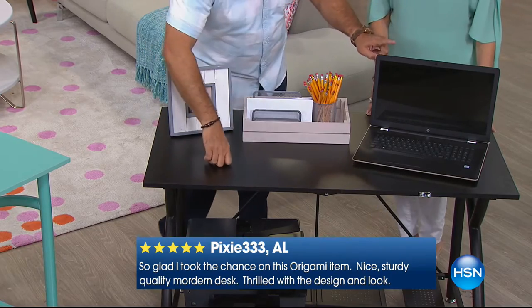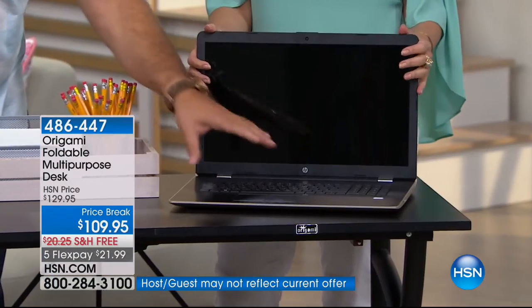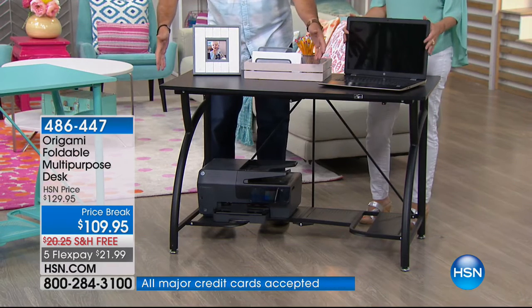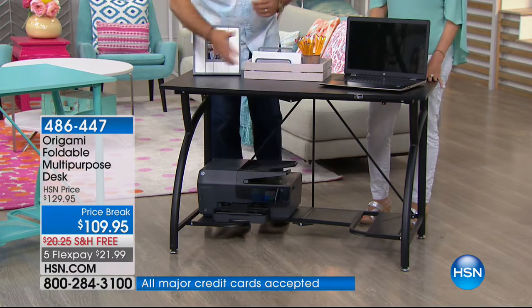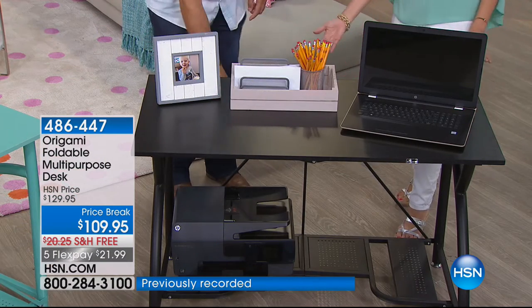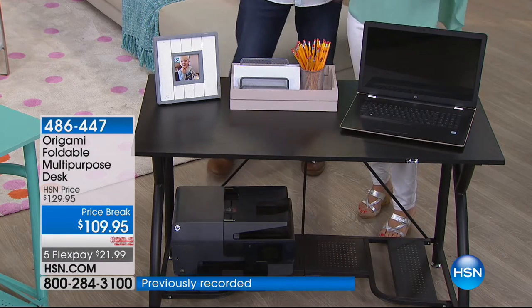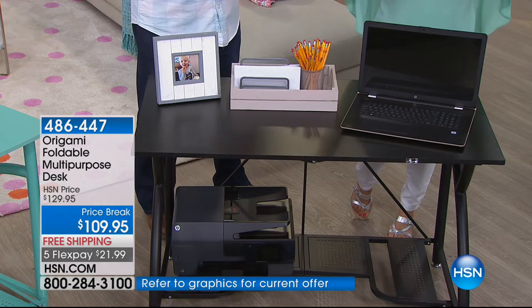This is a 17-inch laptop. Not a 13, not a 15. That is a full-size beast of a 17-inch laptop. Look at how much more room is on this. So if you were working on your laptop and needed to have papers or anything else spread out here, you've got a ton of room. Put your printer down there. There's a shelf on the bottom. Truly, you could do so much with this space. It's just great, great space.